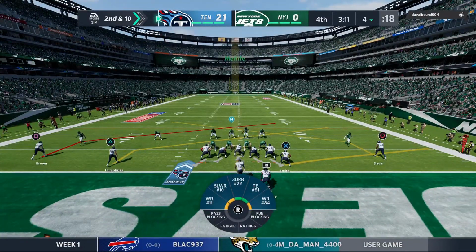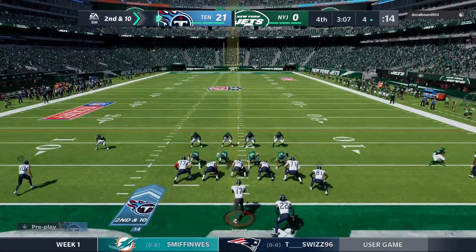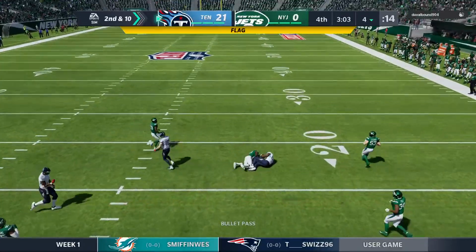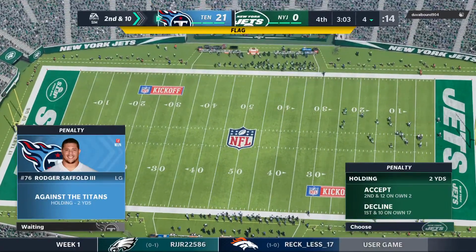So after the run for no gain, here's 2nd and 10. Out of the gun, Tannehill. This one caught by Davis. And they'll get him down up past the 15-yard line.